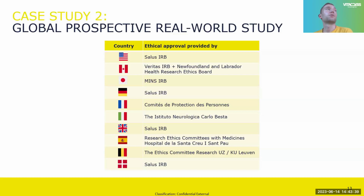And I guess what we just wanted to mention here for this case study as well is that if there are requirements like that in a country where a national IRB or a national EC can't provide ethical approval for all regions, it would be good to know that.